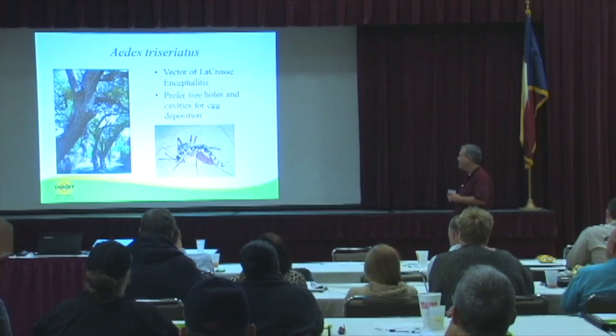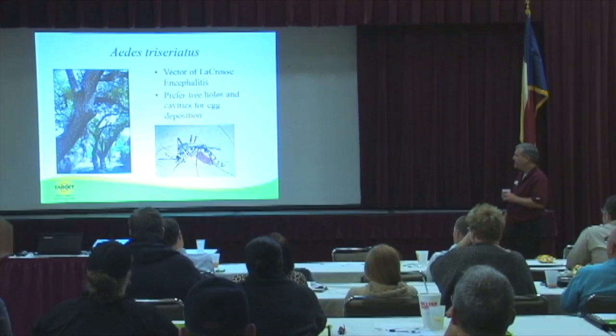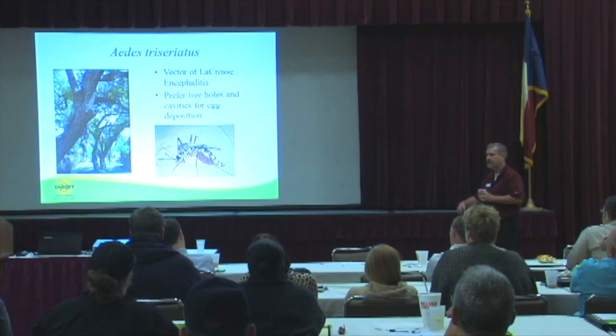Aedes triseriatus, vector of La Crosse. We do have them here, and occasionally we've had a case of La Crosse here and there. Not human cases, but we come up with mosquito positives.